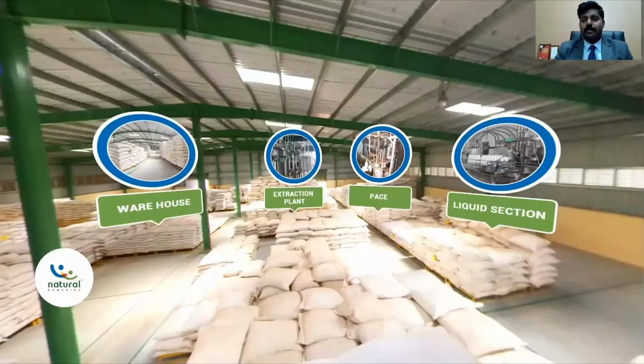Myself, Dr. Raina Raj, Head of Marketing for Natural Remedies Private Limited, would be your host today to take you through our manufacturing facility using this innovative mixed reality platform. Our manufacturing facility has four distinct units for end-to-end manufacturing processes of our finished goods, starting from the raw material. Our plant head, Mr. Senthil Velan, would explain each and every unit through his short video presentation, and it will be followed by the virtual tour of the unit.